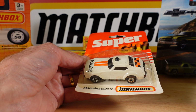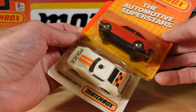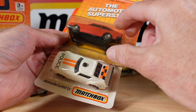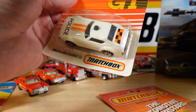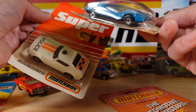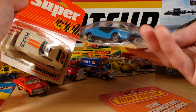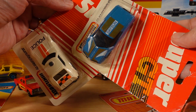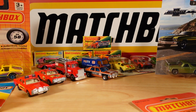Got another one in the Super GT range that was taken off the old Fire Chief and the Escort, and they dumbed that down a little bit, but I suppose that can come off the card. It's not a Super GT, and that little fella, I forget what they... Was that the Mazda? Pretty sure that was the Mazda. Ah, Datsun. Helpfully written on the roof, if I care to look.